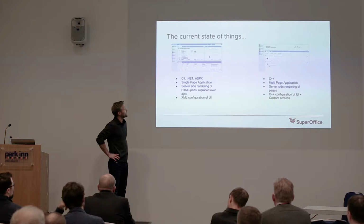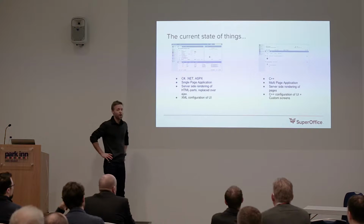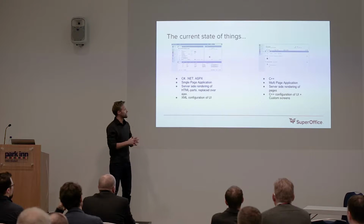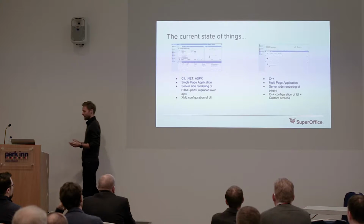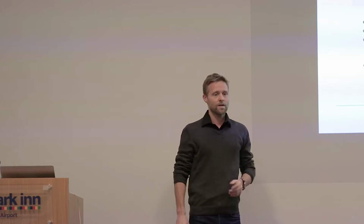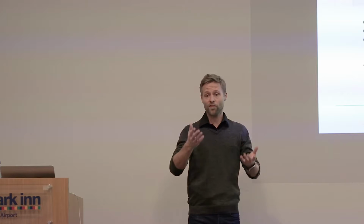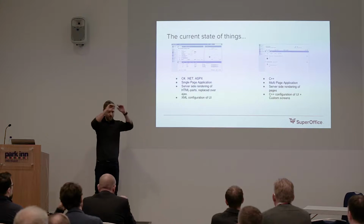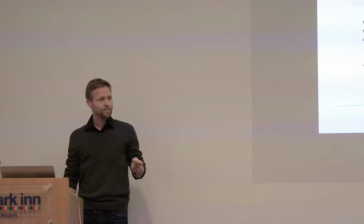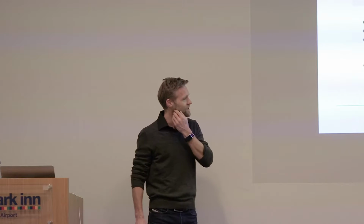The sales and marketing client is using, actually this is your area of expertise, so correct me when I'm wrong, C#, .NET, ASPX. It's a single page application. It does server-side rendering of HTML parts, which are then sent over AJAX to the browser, and the browser is replacing large parts of the DOM, right? So you never really load the whole HTML page again, but you will load sections of it, and those sections will be server-side rendered. And I think there are one or two HTML configuration files, right? A few.